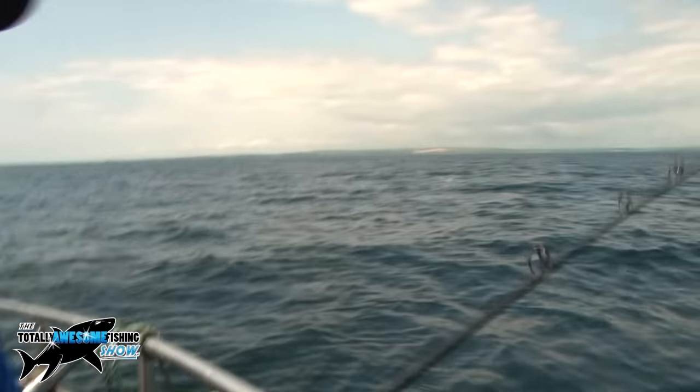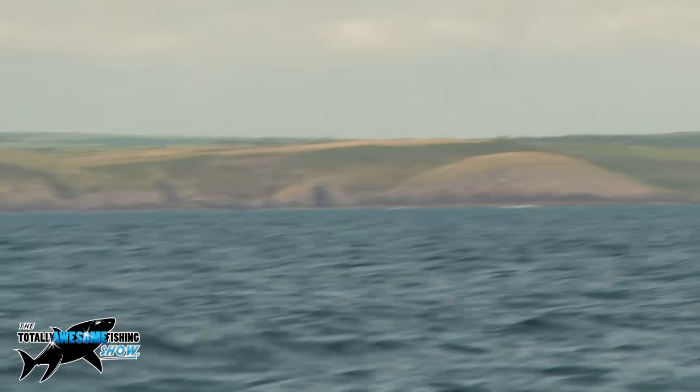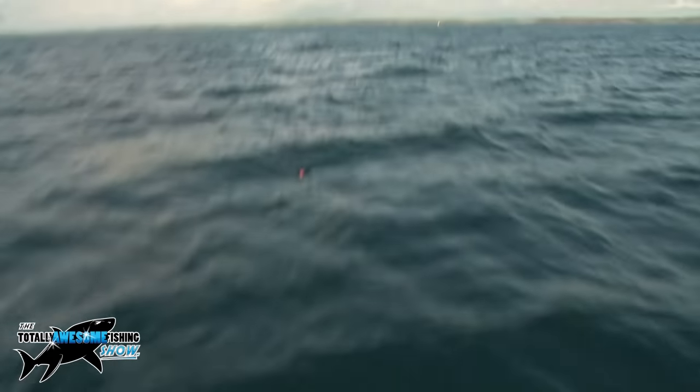And this is blue shark fishing, guys. Just in from the land over there. You can zoom in there. There is the 7 hex. Here comes the float.